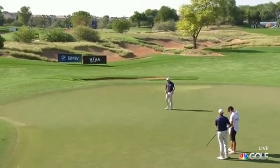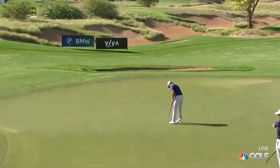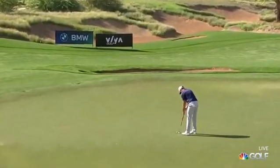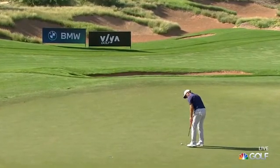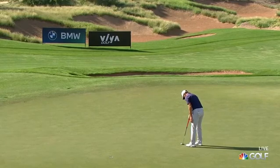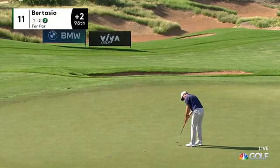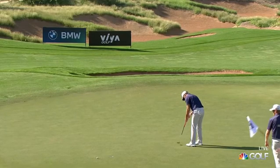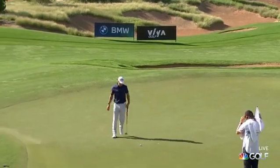Playing with Ross Fisher and Sebastian Soderberg. This is the Italian Nino Bertasio. Yeah, a couple over par. He'll be feeling like he's shooting 80. So this is for par. It's almost getting to must-make stakes for Bertasio. Unfortunately, that dribbles by. Yeah, the Cellophane Bridge.